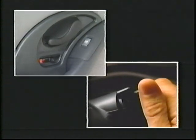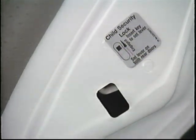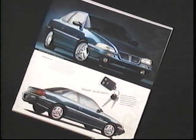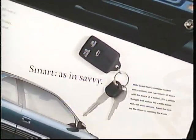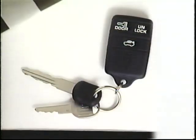See, I'll never have to tell the kids to lock the doors. Smart. And with the child-resistant rear door locks on sedans, the kids can't open the doors when we don't want them to. That adds even more peace of mind. But can we get remote keyless entry? I like being able to unlock and lock the doors without a key. Let's see. Oh, it's available as an option.